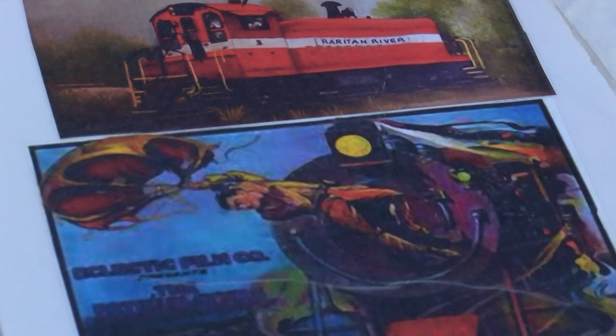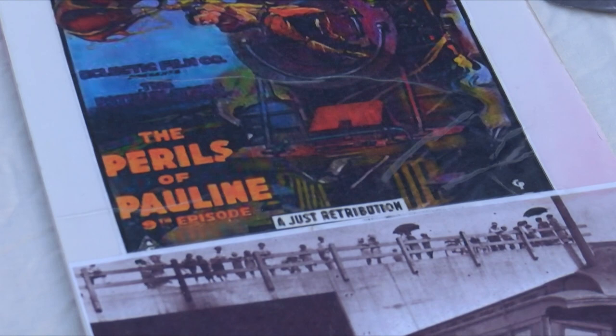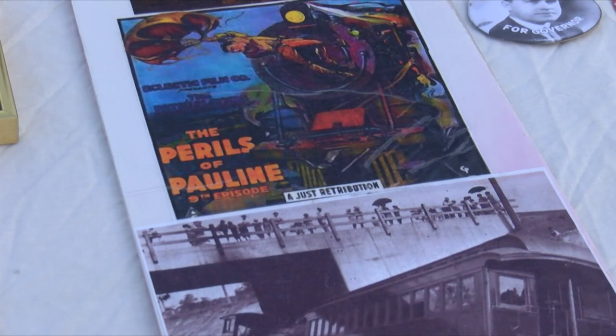During the silent film era, many silent films were filmed using the Raritan River Railroad, the cars. I had a chance to be a stuntman, in a way, piloting the trains that were used in the smash-ups and derailments to create the dramatic scenes in the movies.